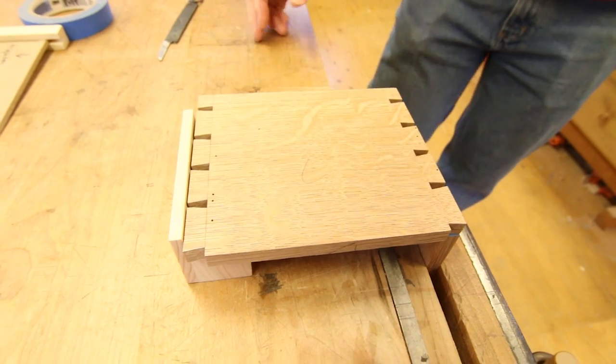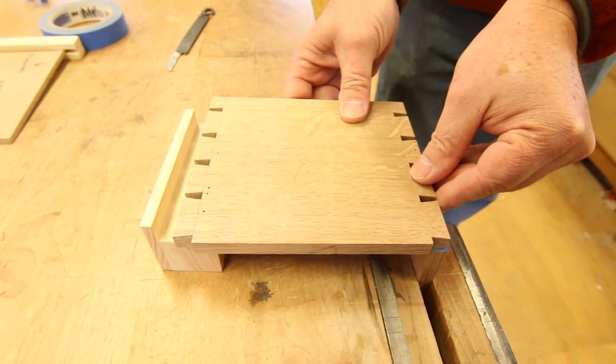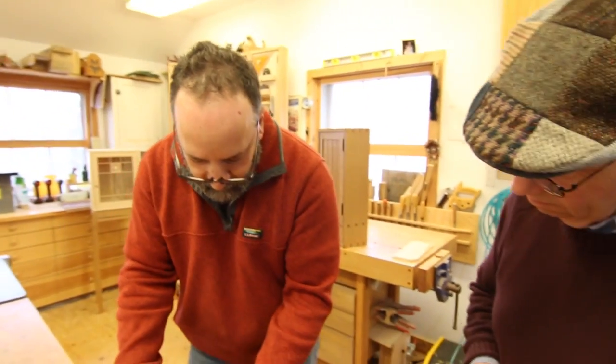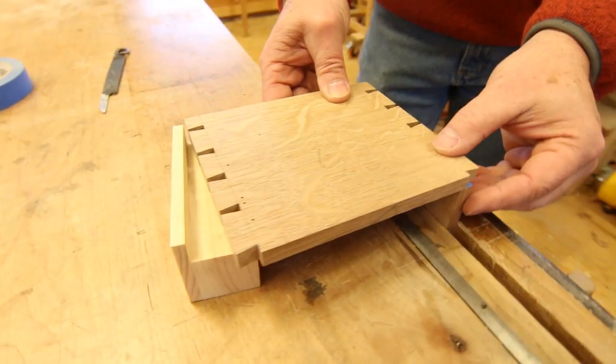So that's taken care of, but the next thing is to get this in the exact orientation. We've got to get three things right here, or we're going to run into trouble. Number one, we have to be front to back.